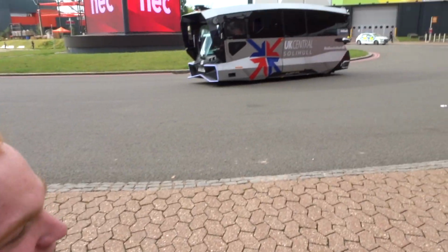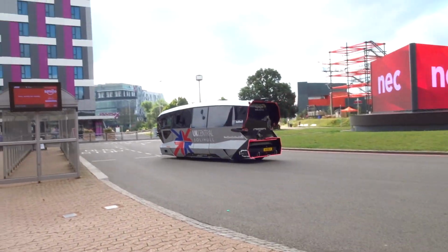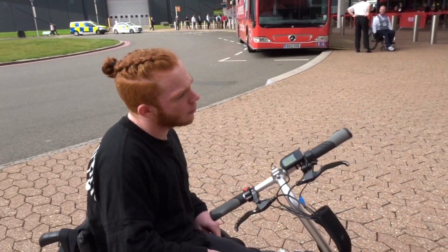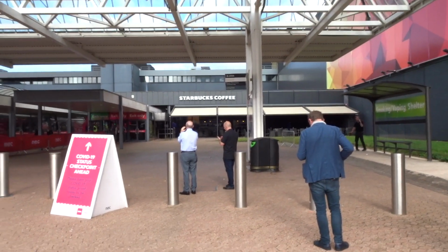Whoa, what is that? Oh, these are the new electric buses that Birmingham are using. I think it's Birmingham. It's tiny. Oh, it's the shuttle. I suppose we're near the airport as well, aren't we? That makes sense. Right, let's go get coffee.